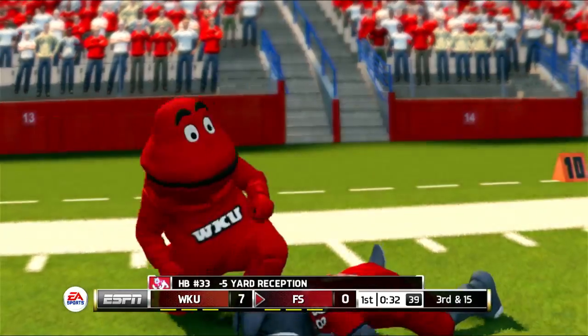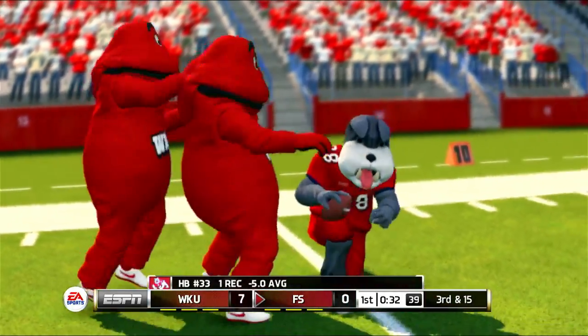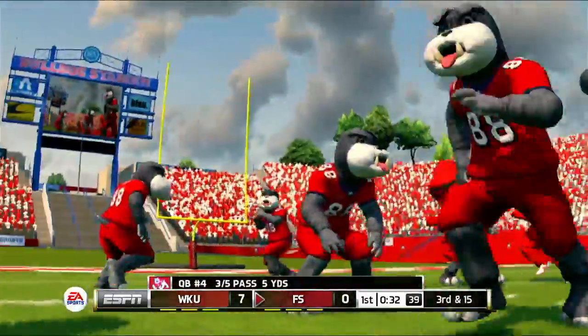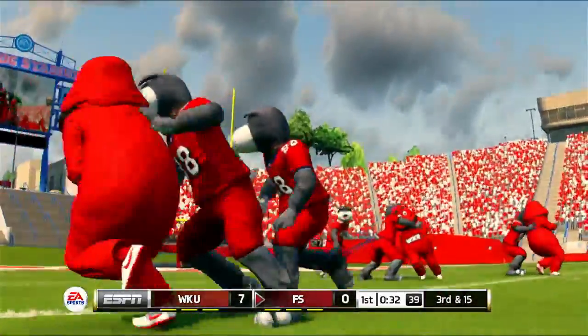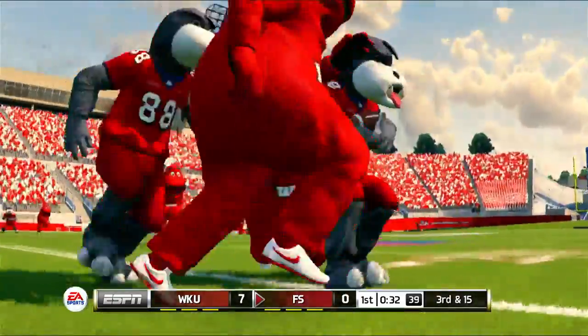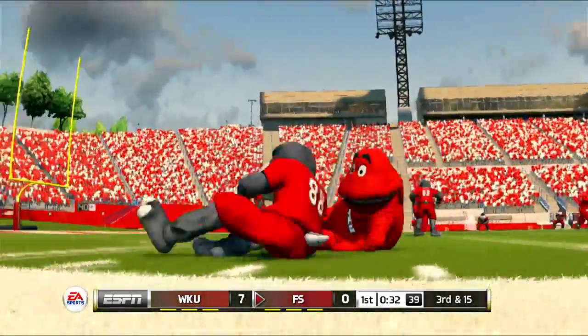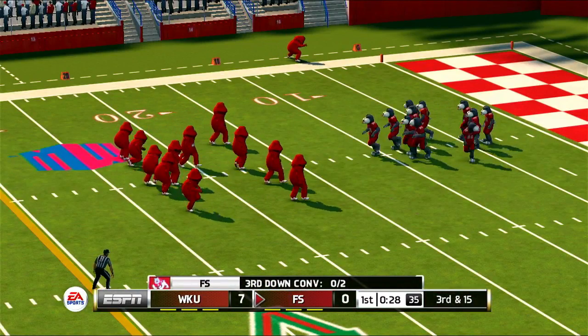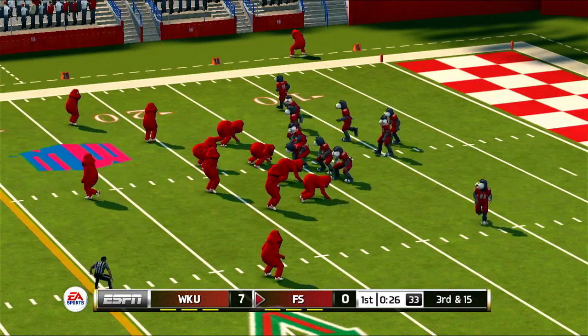Complete big loss. Loss of five there. This defense is fast enough that they can create negative yards on completed passes. So the offense might want to consider that next time they try that play. Third and 15 coming up. Ball on the 15-yard line.